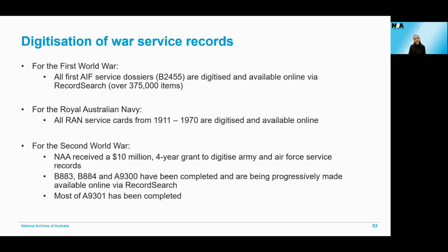National Archives received a $10 million grant to digitise Army and Air Force service records. This covered the series B883, B884 and A9300. Also, most of A9301 has been digitised, and we continue to digitise more from this series. As we are talking millions of pages, however, this can still take some time to load onto Record Search.